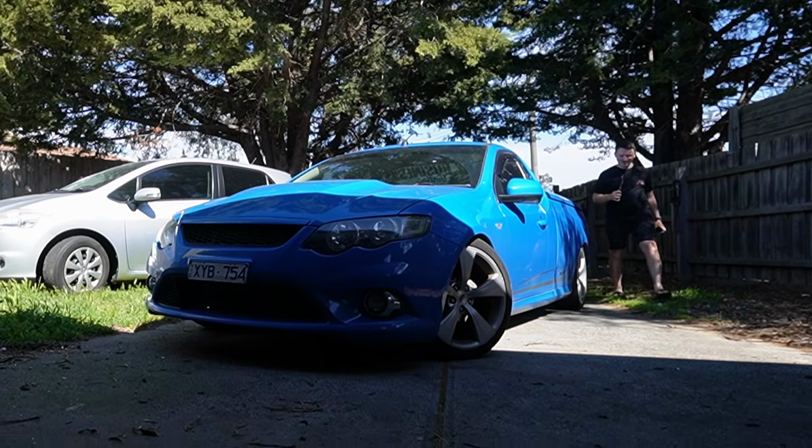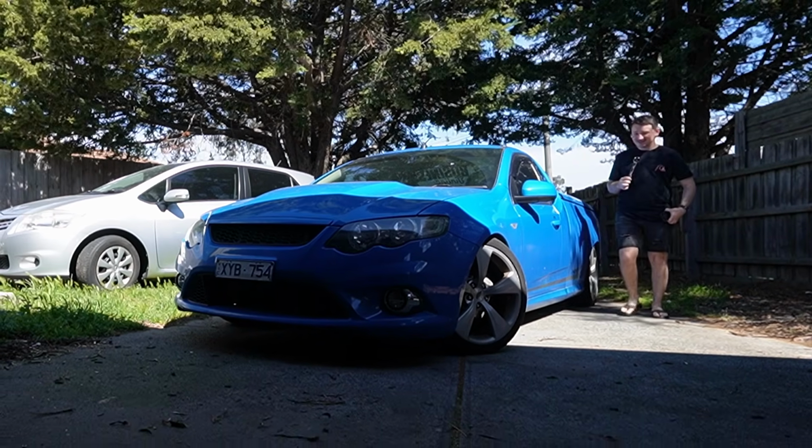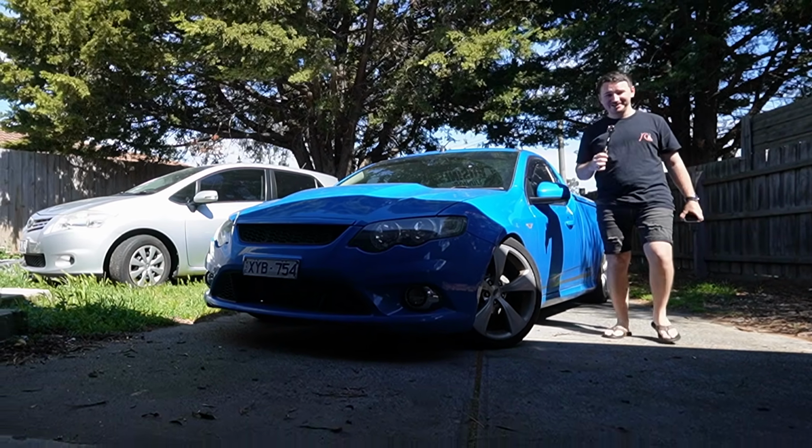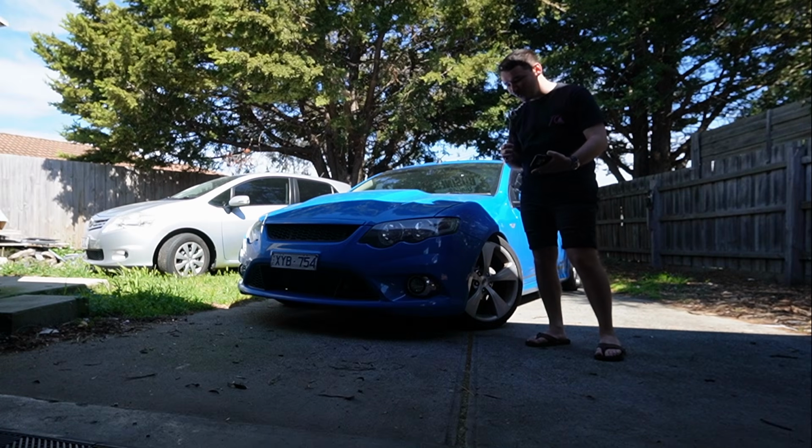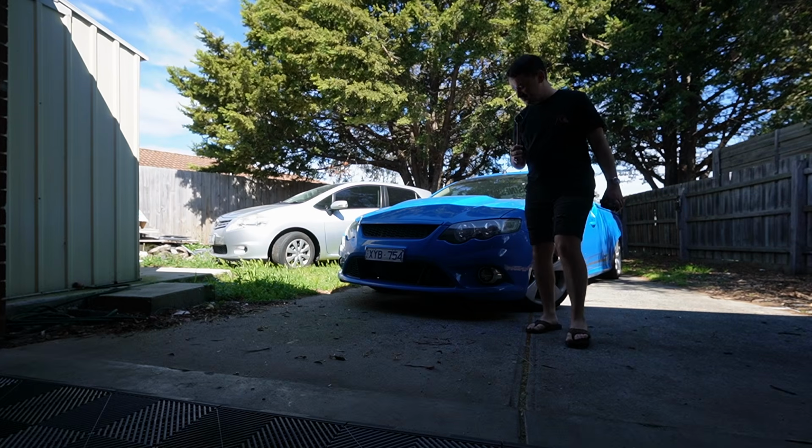Well. The Falcon Ute, the pinnacle of Australian motoring. This thing right here, Barra, 4-litre, inline 6, turbocharged, 500 horsepower. But mine's annoying.